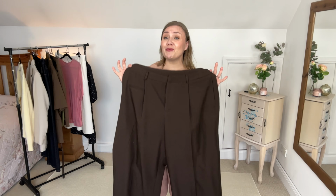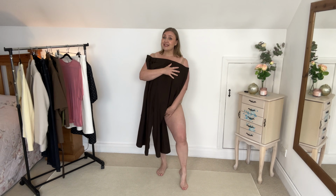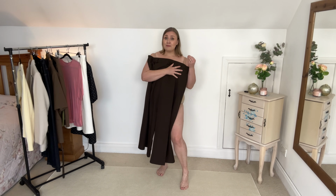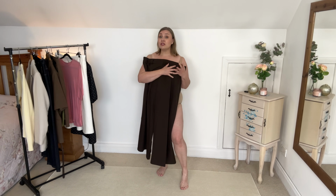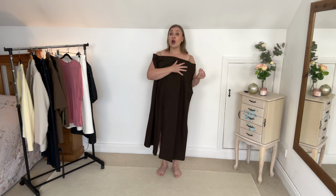So I've stripped down because I really want you to see the process. We're starting off with the wide leg trousers. Now the wide leg trousers have the magical aspect that they put us apple shapes into balance and proportion. Us apple shapes have fantastic legs. They are often the slimmest part of our body. This means that us apple shapes are what is called top heavy. Because we carry our weight at the top, we are top heavy.